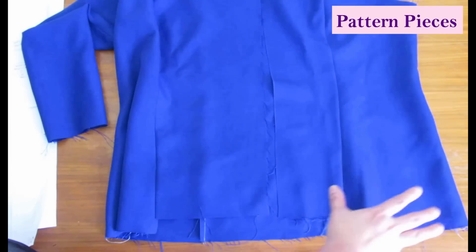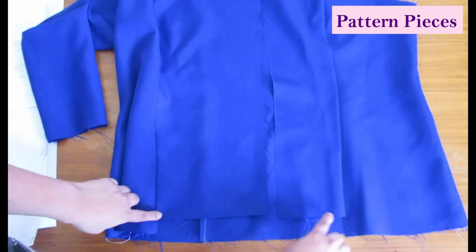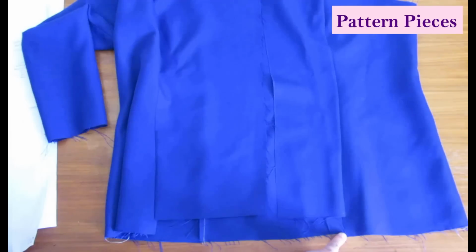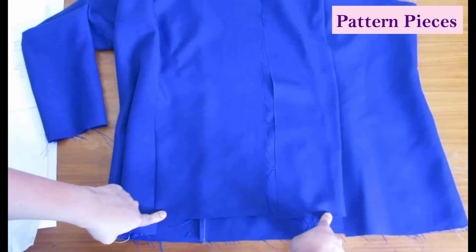This is the bottom of the front of my muslin. Open it like that, and you can see that the front pieces are shorter than the side pieces. Don't think that is a mistake. That is part of the lining technique. So you will have a little bit longer here than the front pieces.